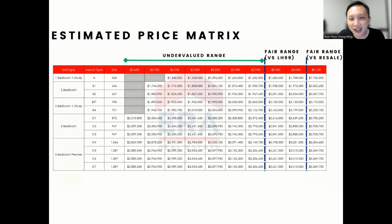So we're looking at maybe as high as 3,000 per square foot, right? Possibly higher for the premium stuff. The way ERA looks at it, undervalued is below 3,000 per square foot. Prices will definitely start from 2,600 and above, right? So I'll just show you here, did I show for the 4-bedroom?